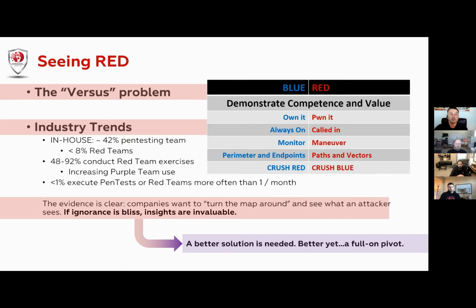But when it comes to the red team side of the house, they are maneuvering. That is what they're focused on. Where blue is monitoring those endpoints, red is maneuvering, doing lateral movement. And they know that's what blue's looking at, because blue's focused on the perimeter and endpoints while red is doing paths and vectors. And so what ends up happening is blue wants to crush red and red wants to crush blue. So how does a company turn the map around so that they can start incorporating both perspectives here? And what we have seen is a number of companies are making this pivot over to purple.